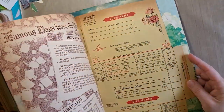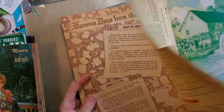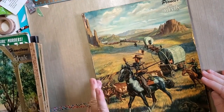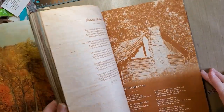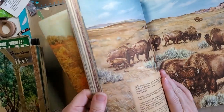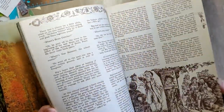And then, look at that. That's the little order form that you fill out and send in. You fold it all up like an envelope. That's cool. I need to figure out a way to use that in a journal. I like that. And then this one is Pioneer issue, and it is dated 1953. Look at that little girl on the top. So when I do my Western journal, this is going to be a big source of stuff. So those were fun.